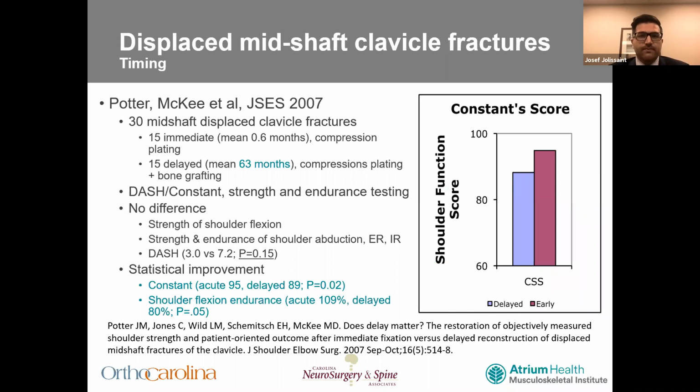Well, Potter, McKee et al. sought to answer this question. They identified 30 patients who sustained displaced midshaft clavicle fractures, 15 of which underwent immediate compression plating at a mean of 0.6 months, and 15 of which underwent delayed fixation and grafting at a mean of 63 months.